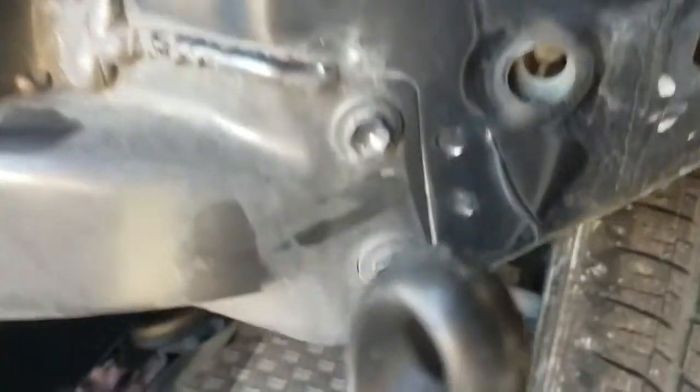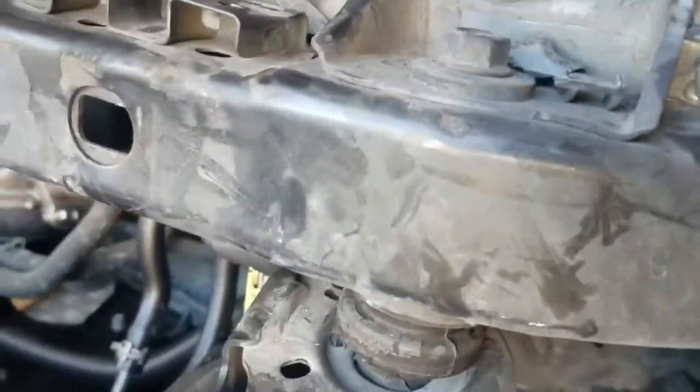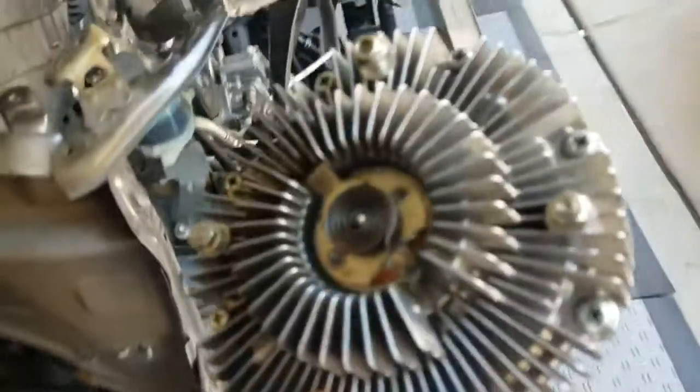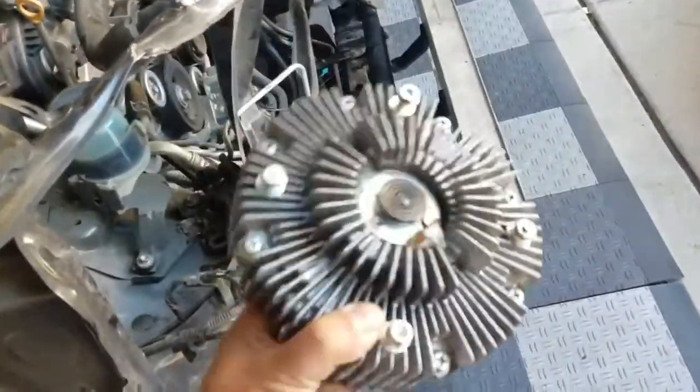Yeah, so gotta tackle all that down. Just racking it straight, which is good. Yeah, the engine was hit up to here, and it did bend this. So this one is not damaged, but internally it's not turning.